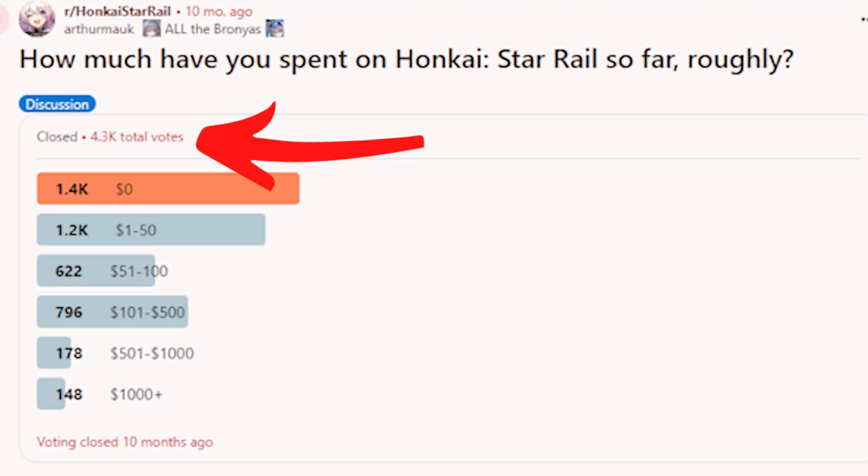Now let's look at the actual poll they set up asking how much players have spent. As you can see, there were a total of 4,000 voters. 32% of players who voted are completely free to play. 27% of players have spent $1 to $50. 14% of players have spent $50 to $100. 18% of players have spent $100 to $500. 4% of players have spent $500 to $1,000, and 3% of players have spent over $1,000.